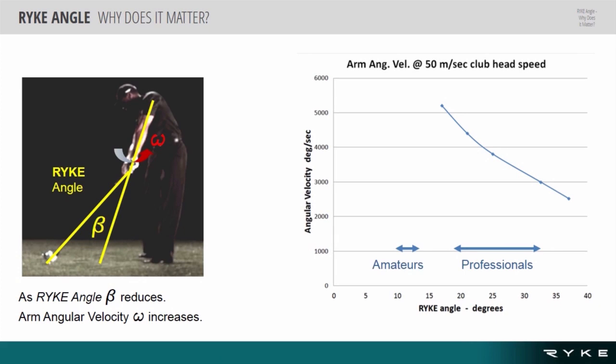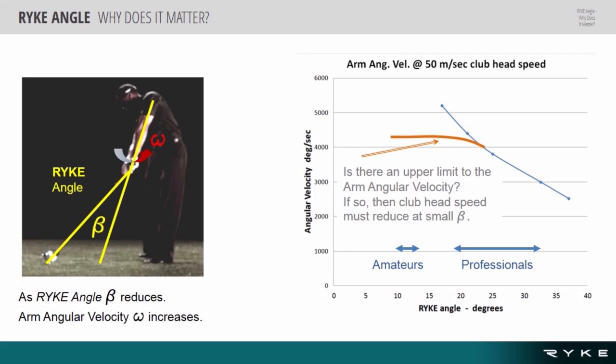However, if amateur Reiki angles are in the range 9 to 12 degrees, as Nesbitt measured, then we have a problem. If amateur clubhead speeds are to reach professional clubhead speeds, then arm rotation angular velocities must be in the 6,000 degrees per second range. This will not happen. What's more likely is that there is an angular velocity limit on a human's ability to rotate their arm. This is a biomechanics question that I can't answer, but it does indicate a reason why amateurs are not able to reach professional clubhead speeds.